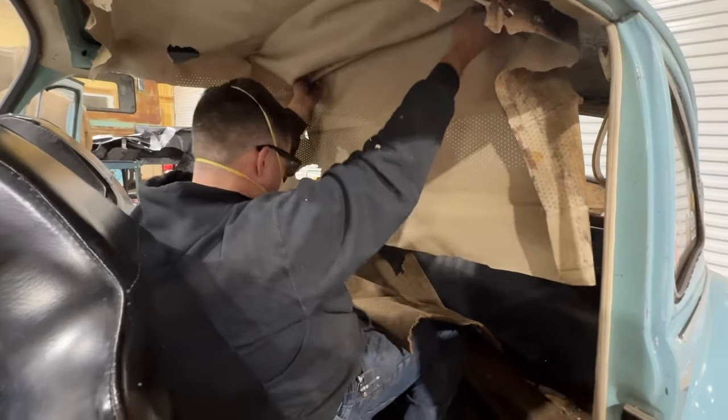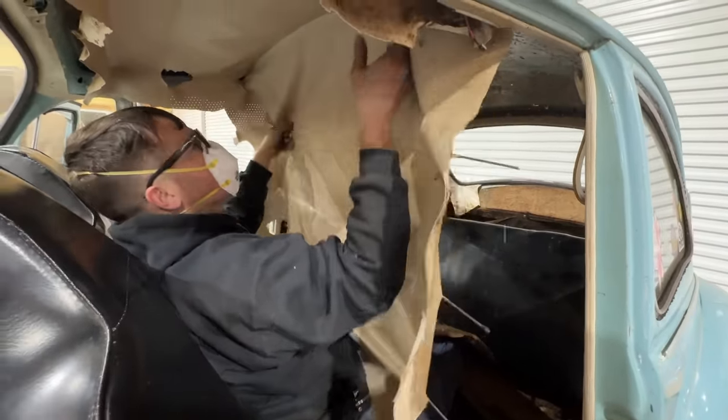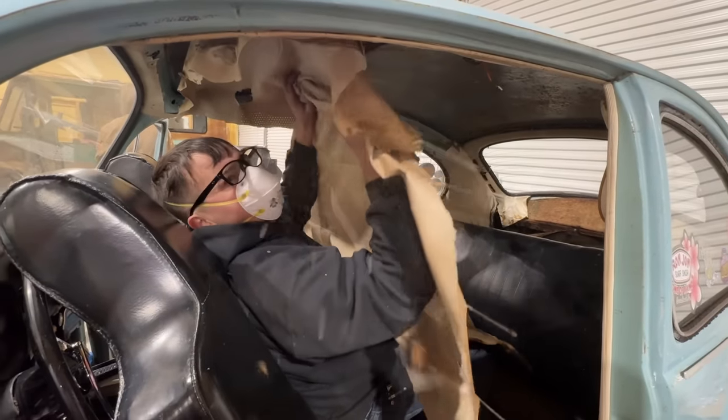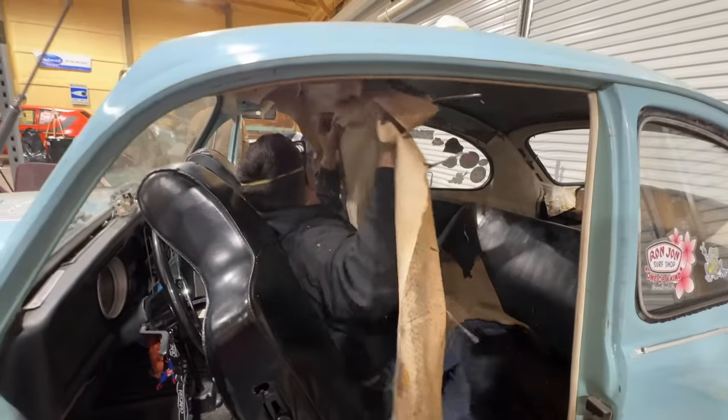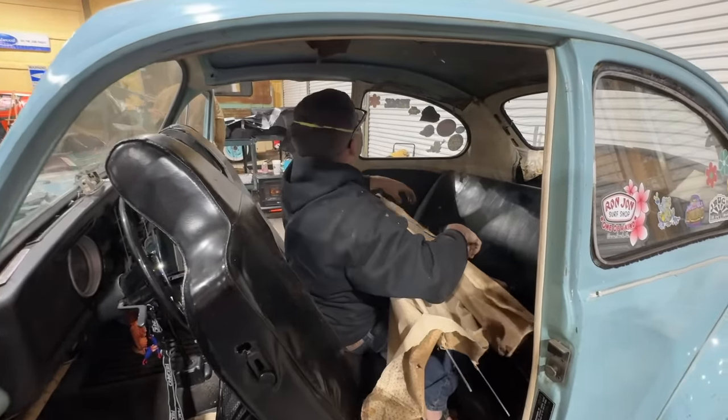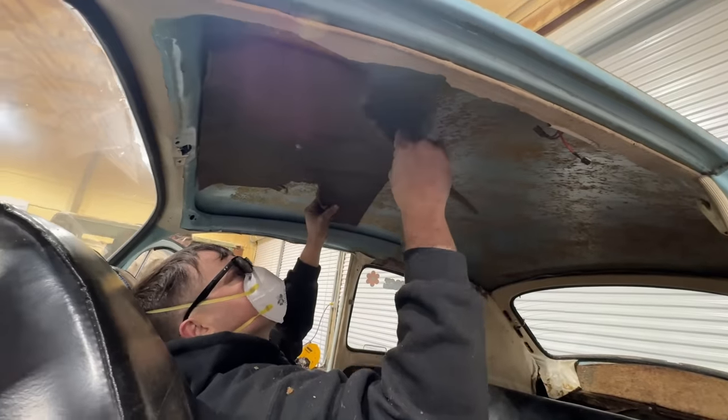Oh. Wow. That was a big chunk. I don't know what this is made of, so I'll put a mask on. Okay. Well, this is like a big sheet that's gonna fall on me.